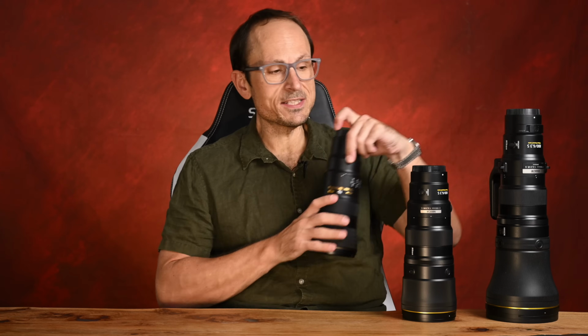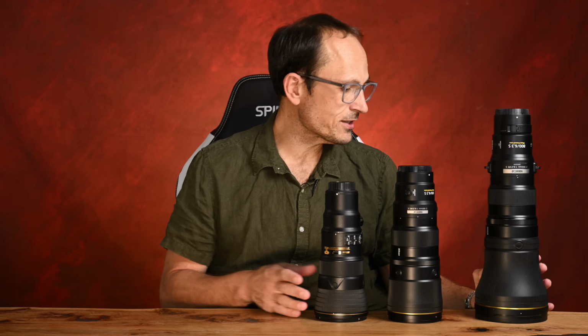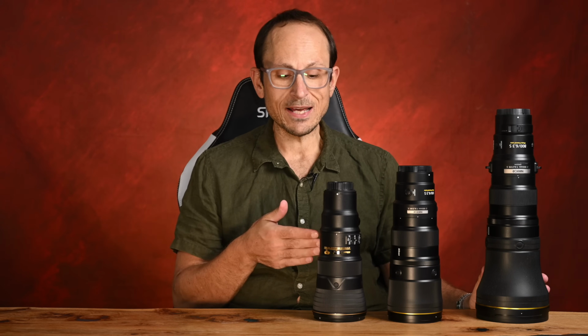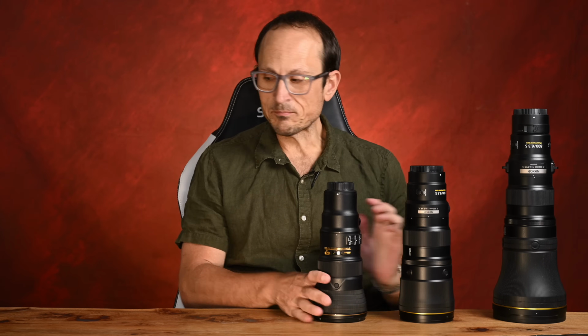Just as a size comparison, here's the 500mm PF from Nikon F mount. Now, of course, you have to add in an F to Z adapter on this guy to really make a comparison, and then it's going to be very similar.